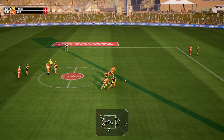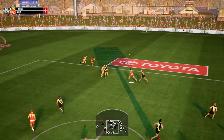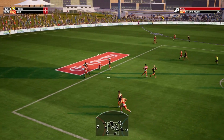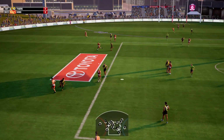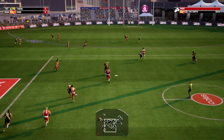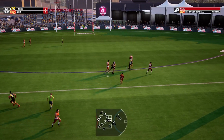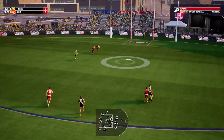Smith with a big fist on it. Conker gets on the end of this. Moore picks it up quickly onto the boot. A strong mark in the pack from Ablett. He drives it. Great grab. Chips it towards half forward. Nice hands. Moves it on. Burnell uses it by foot.